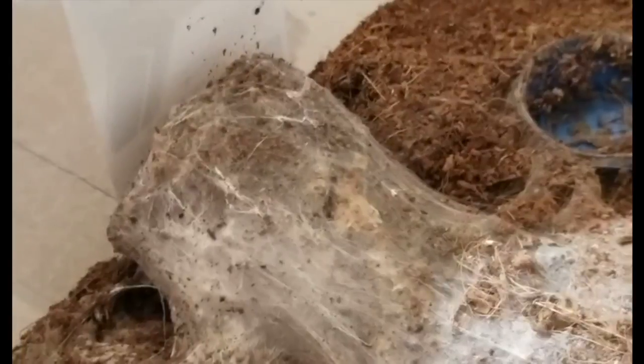At least she's happy. I mean, since I put her in here, she really hasn't come out that much. And at least seeing her is a treat.